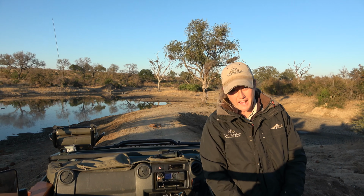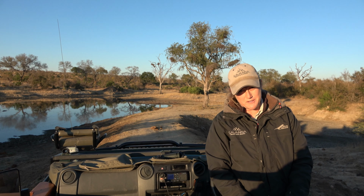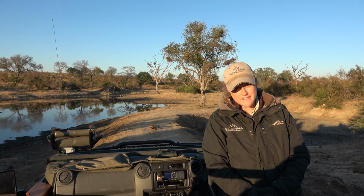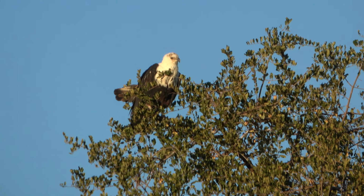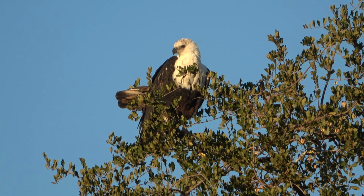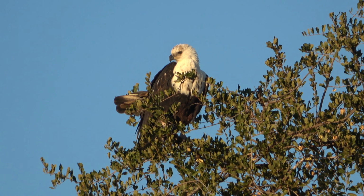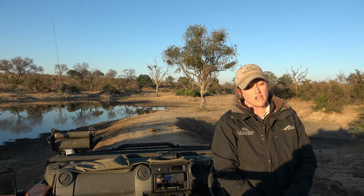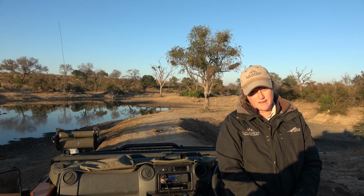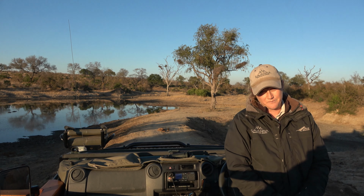So a lovely view of an African fish eagle there. Always an amazing bird to see out here in the African bush. For the Americans out there, it is the closest relative to the bald eagle. So that's quite an interesting fact. And also you see it just perched up on that tree. They usually spend the majority of their day perched up in these large trees over surrounding dams. And then will spend about 1% of the day going hunting and fishing.